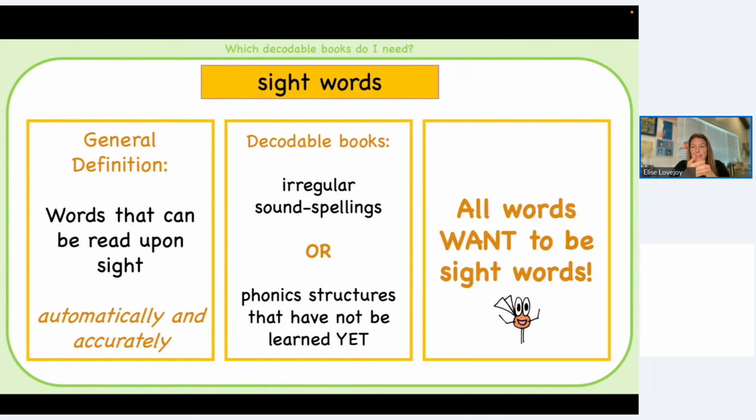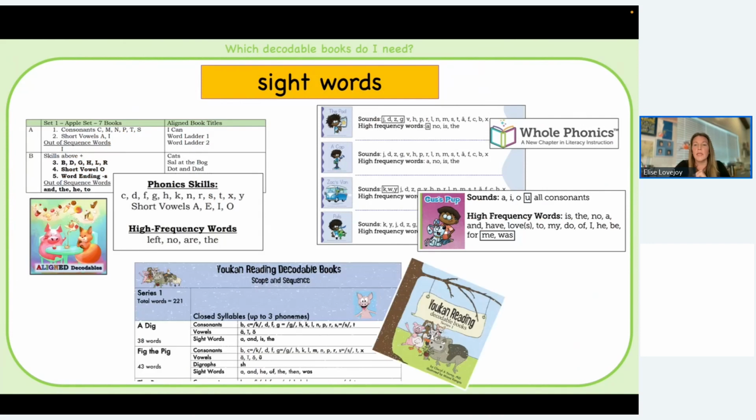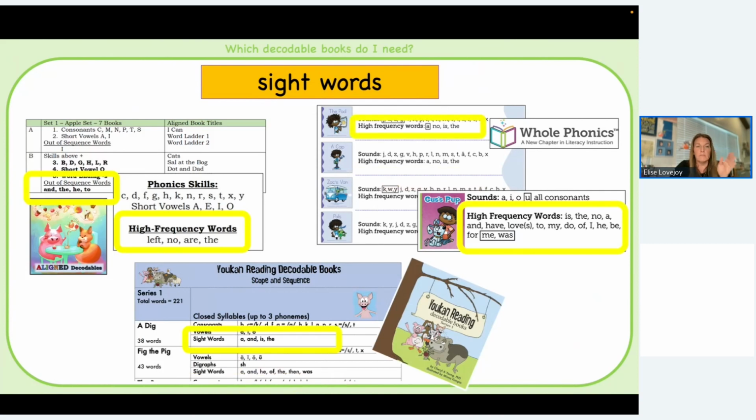And this is, of course, all words want to be sight words. We want to have mapped and stored and be accurate and automatic with all words. Sight words can have multiple different meanings, but really when we're looking at a decodable book, it's the ones that our kids can't use their skills to decode. So any program you look at here, we've got Align Decodables, Whole Phonics, You Can Reading, all of them have a way that they talk about these kinds of words. They might call it something different.